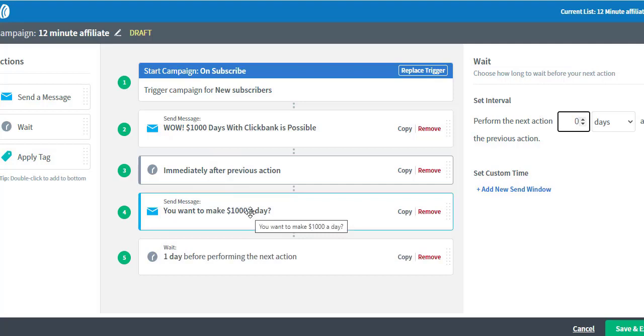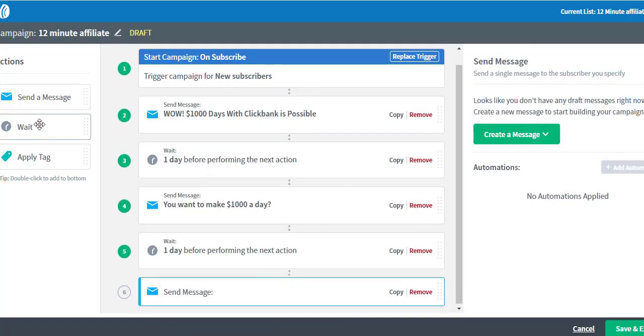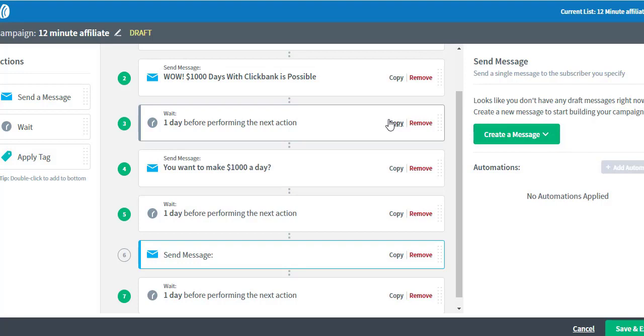So I'm going to come back here. I'm just going to put it to one day. You could even have it going after 2 days. So just put it to 2 days or 3 days. Okay, so that's how you do it. Now I've got two messages here. If I want to get the third message ready, I'm just going to get this send message, drag it right to the bottom. There you go. And then get the wait button and drag it again after the send message. There you go. And then I'm going to write my third message, just the same way I have done. Okay, so I hope this is making sense. You want to do that 7 times for each product.